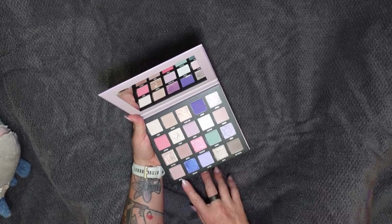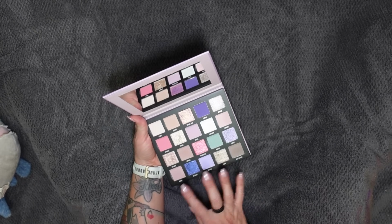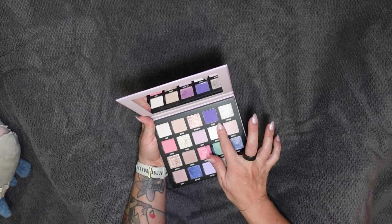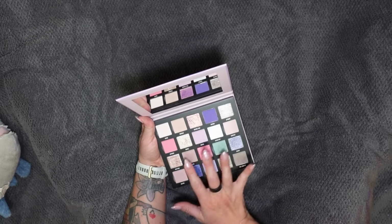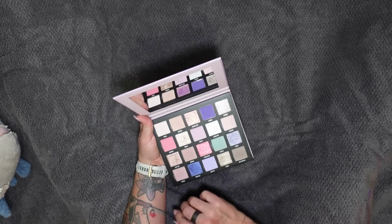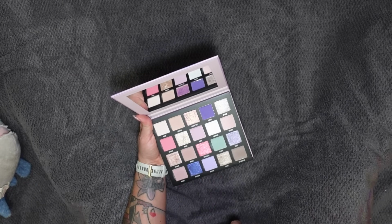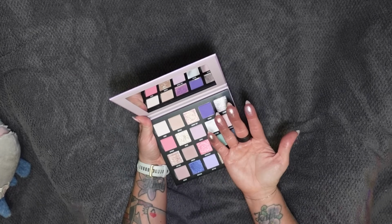And last one from Beauty Bay, this is Daydreamer. So this one has the lighter pastels, neutral tones. I don't really have too many deep shades except for Fantasy and then Euphoria, which is that deep purple and pink. And then everything else is fairly neutral and then light pastels. I like this. Yes, I'm gonna keep that one as well.